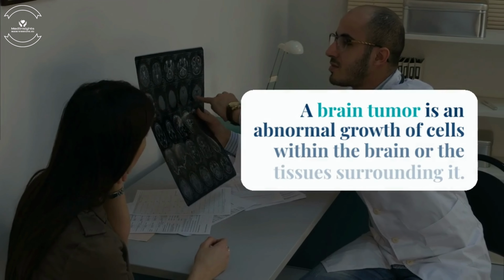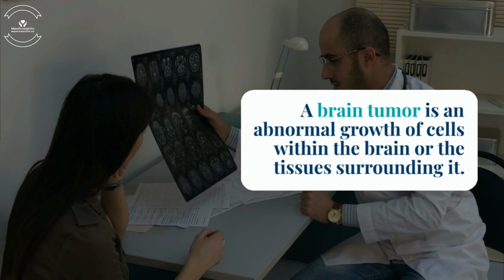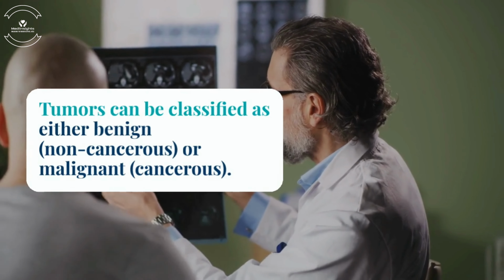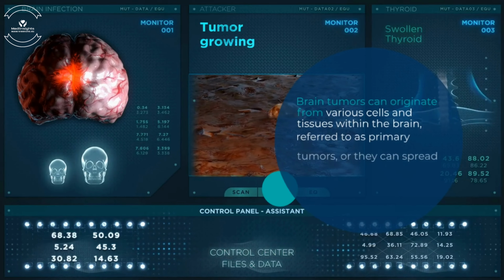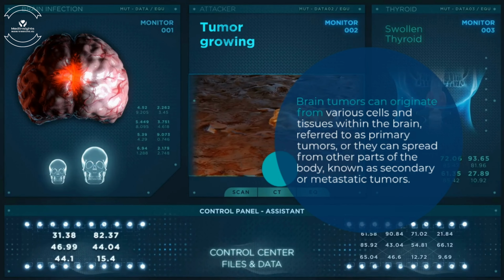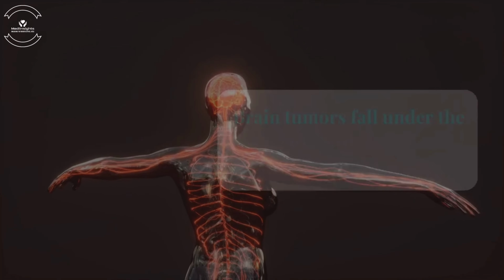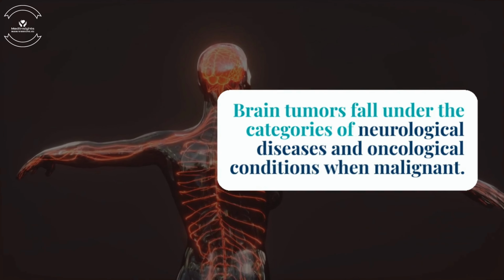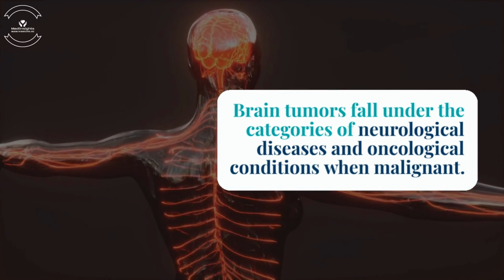A brain tumor is an abnormal growth of cells within the brain or the tissues surrounding it. Tumors can be classified as either benign or malignant. Brain tumors can originate from various cells and tissues within the brain, referred to as primary tumors, or they can spread from other parts of the body, known as secondary or metastatic tumors. Brain tumors fall under the categories of neurological diseases and oncological conditions when malignant. They can be further classified based on the type of cells involved or their behavior.